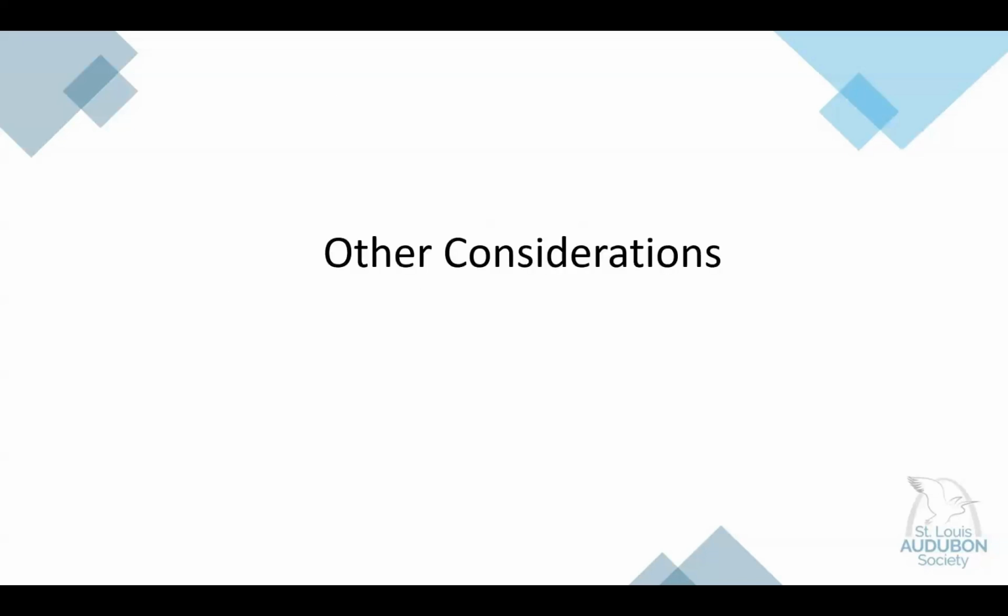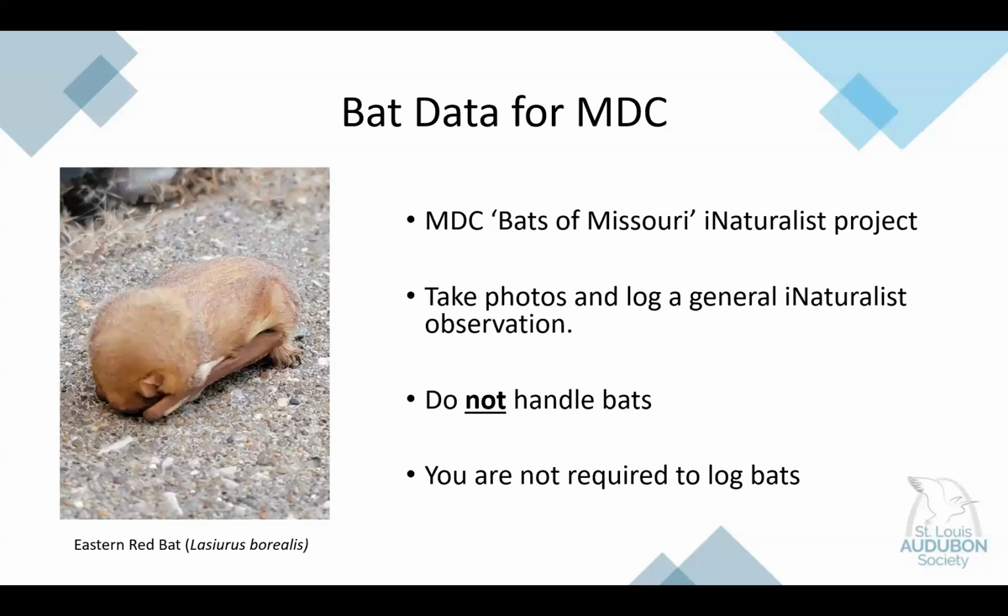All right, and finally, here's just a few other considerations for the season. So, bat data for MDC. MDC is also using iNaturalist like we are, but they're using it to track bat sightings around the state. Their goal is to document what species are being encountered and get a better understanding of the bat distribution throughout the state.